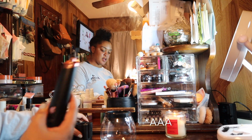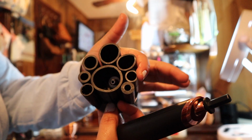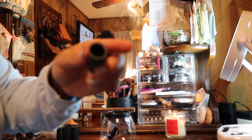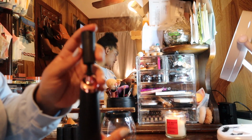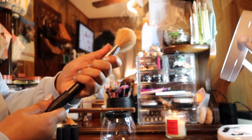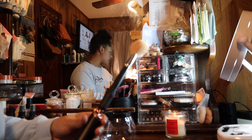So basically, these are the little like brush holder things. So you pick whichever one matches your brush and the size. So for instance, I'm gonna do this one. It's like a medium size. So I'm gonna stick this on the stick. I stick my brush inside here, like so. Hope it works. So yeah, it's like this.